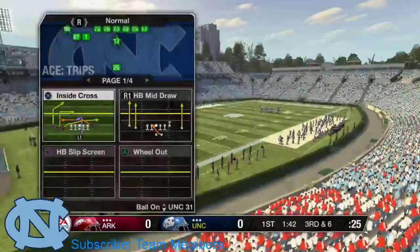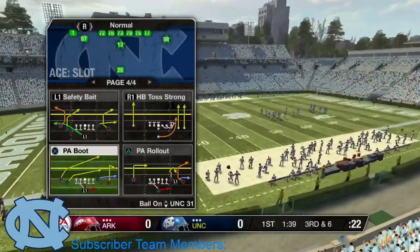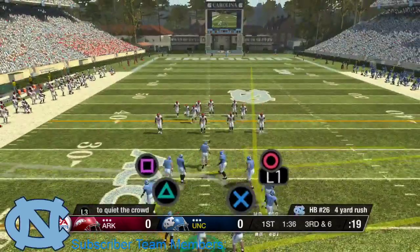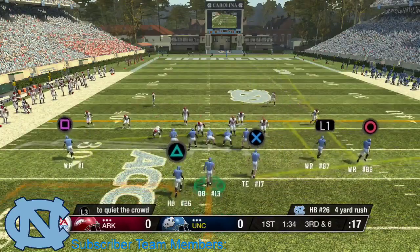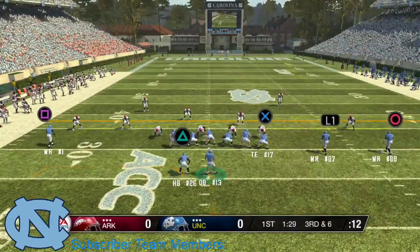Tackle made at the 31. He picks up 4 yards on the carry. Gain of 4 on the play. It's 3rd down and 6 to go. They come out with 3 wide receivers. They're calling an audible.